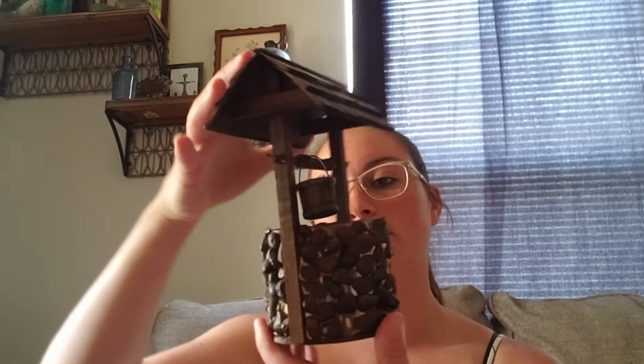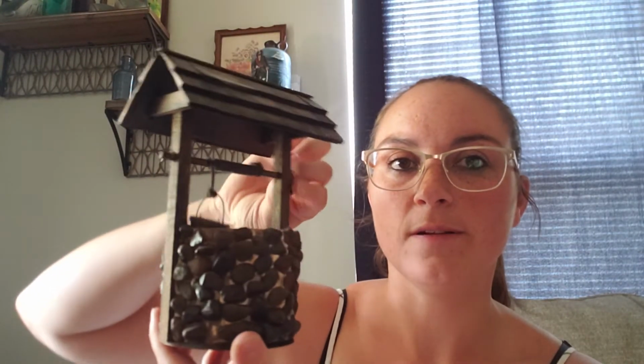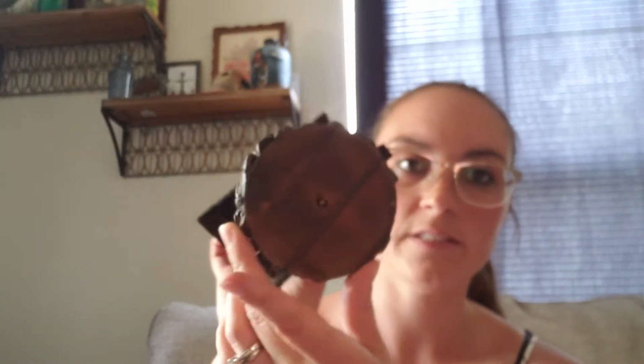Okay, and then I got this little wooden thing. My son was playing with it, so he wrapped it all up. You can roll it up, roll it down. It's in really good shape. So, again, there's nothing on the bottom of it, so I don't know what it is.